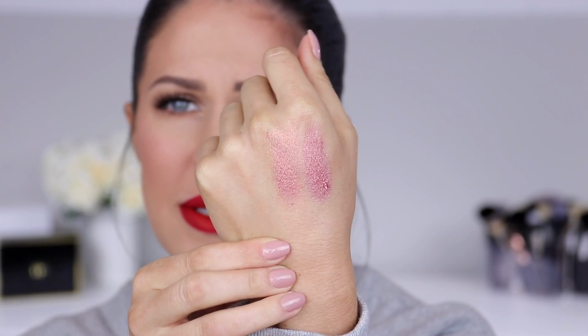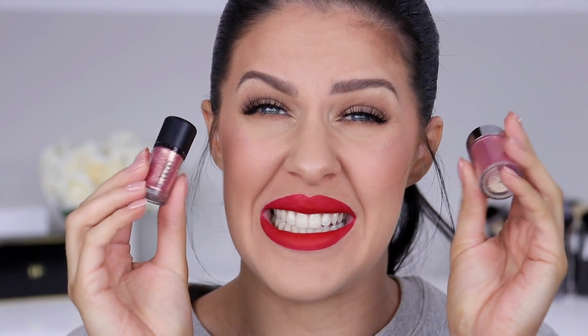I'm obsessed. I actually feel that the ColourPop one's nearly more pigmented, like you nearly get more bang for your buck kind of thing. I mean, you obviously do get more bang for your buck. But I do feel like it's more pigmented than the original MAC one. This thing is always sold out, guys. So if A, you haven't been able to get your hands on it and you've desperately been after it, which I can totally understand, or B, you don't want to fork out the cash, definitely try this ColourPop one. It's basically exactly the same.